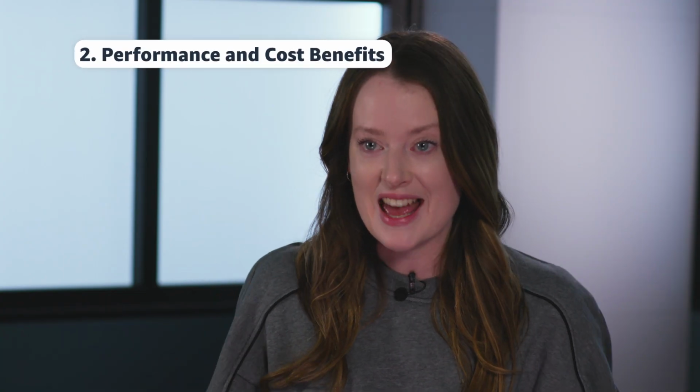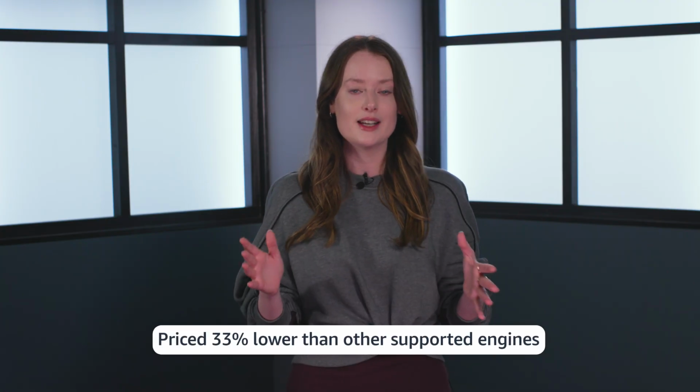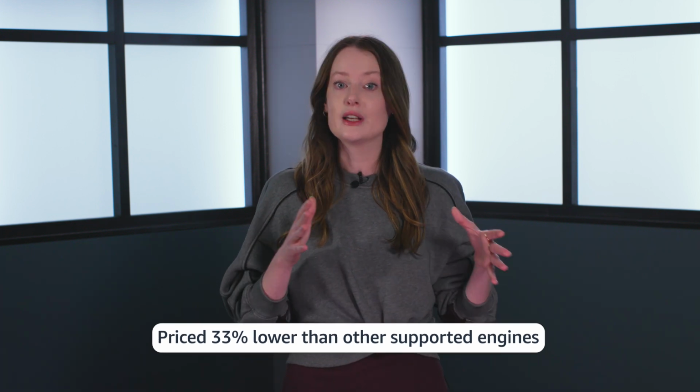2. Performance and cost benefits. When it comes to performance and cost, ElastiCache for Valkey brings some significant improvements to the table. On the pricing front, ElastiCache Serverless for Valkey is priced 33% lower than other supported engines. If you're looking at node-based clusters, you'll see 20% less cost than other supported engines.